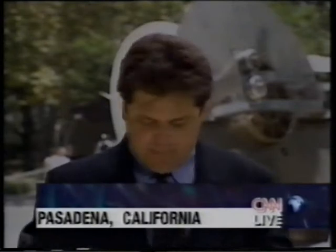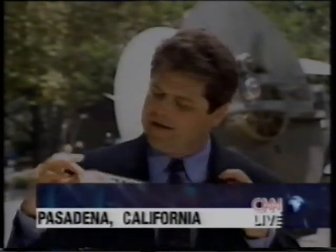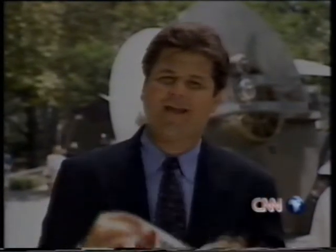None of them could be happier, and here's their bumper sticker, Mars or bust, and they made it. So I guess now the key is Sojourner, the rover, getting it off the lander later this evening, and that's going to be another exciting moment. We'll be building up to that throughout the day.